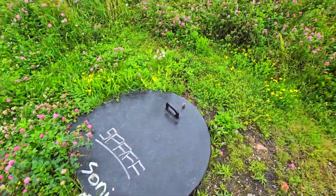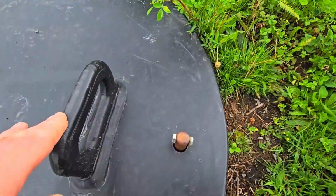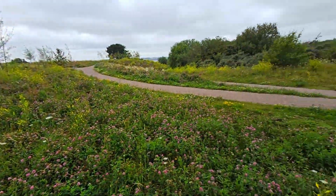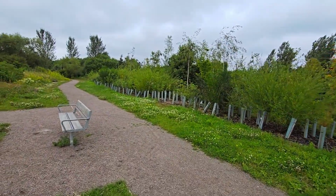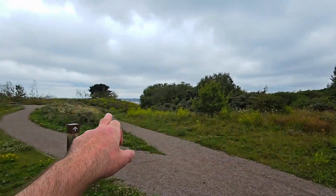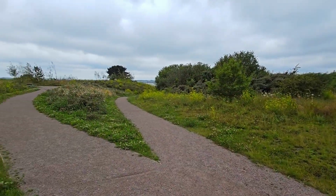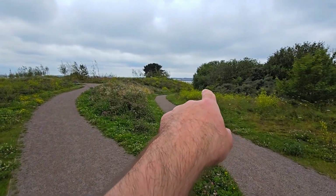Sonic's been here again. You could lift it up, but they put a bit of a lock on it now. So I think we went down that way on the way out. I'm going to go around the top here and then probably go that way out, walk around the back of the car park, because the car park is only just down there. There's like 4 cars in the car park and I seem to be the only one here.